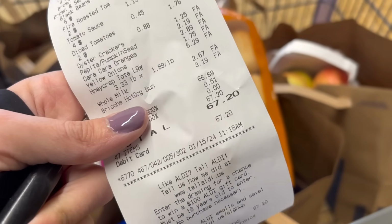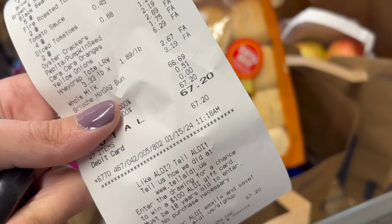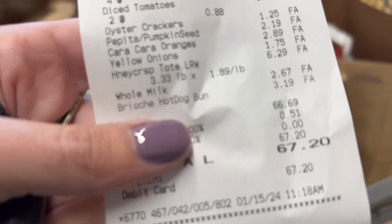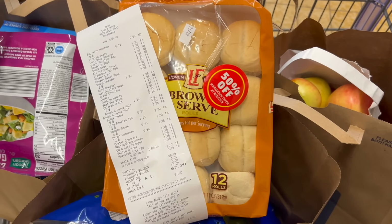Okay, we are using quite a bit of what we have on hand, and my total was $67.20. I do need to go to Walmart for a bit, but I feel pretty good. The apples kind of surprised me. They were $6.29 for that bag. I almost put them back, but I know my daughter will love them.